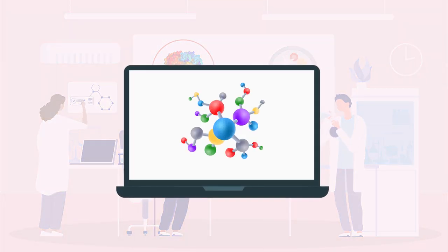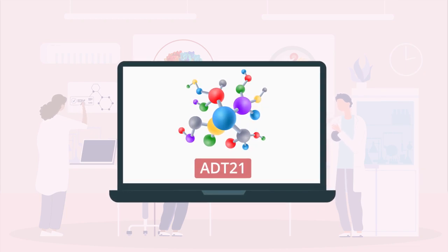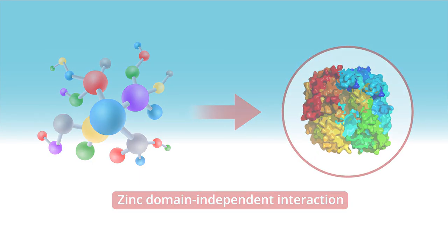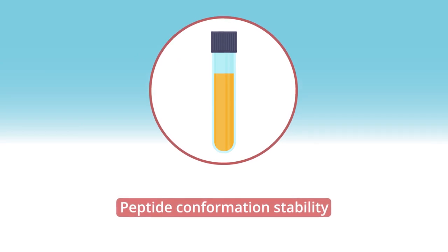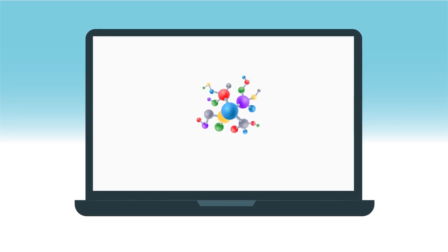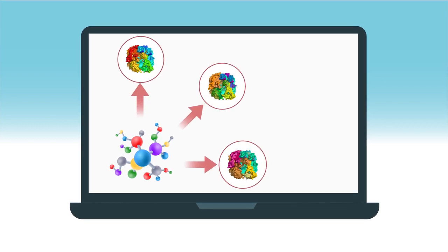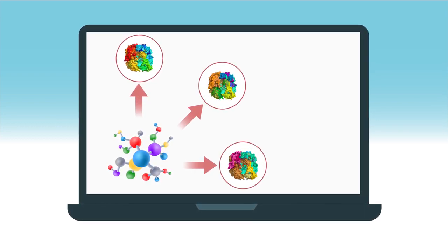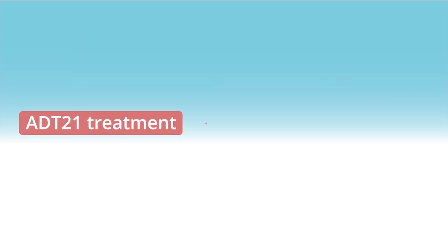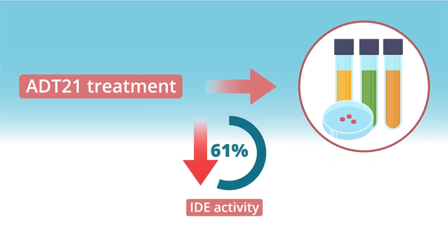First, based on the interaction domain of the virus, they computationally developed a short peptide called ADT21, which binds to a zinc-independent domain of IDE. They tested the stability and conformation of the peptide in a physiological aqueous solution. Next, using computational algorithms, they evaluated the interaction of ADT21 with IDE and other metalloproteases and confirmed its binding affinity and specificity. Further, they observed a significant decrease, i.e. 61%, in IDE activity in vitro.